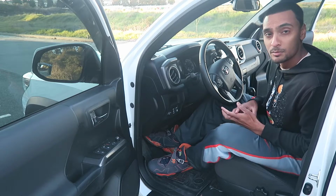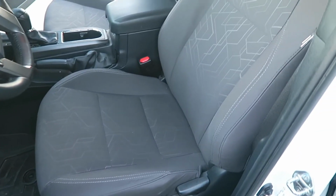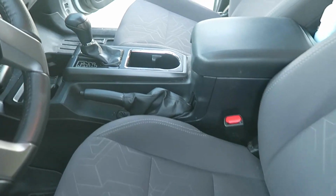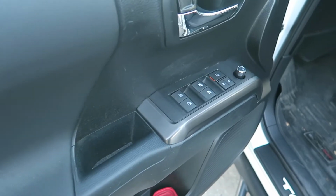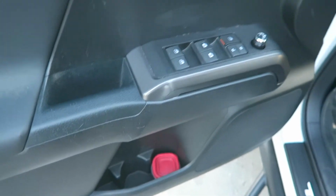All right, so now finally moving into the front seat, you'll see that this vehicle does just have manual seat adjustments. There are no fancy power adjustments. On the door sill itself, you have all your typical window controls, mirror controls, as well as the lock and unlock for the vehicle. And just below you do have a small pocket for maybe some water bottles.